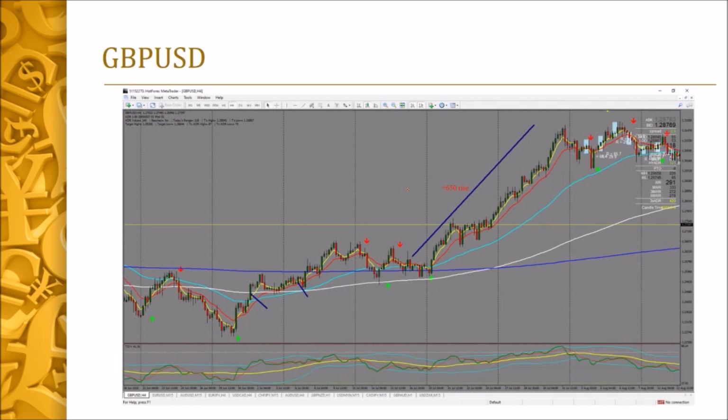So here are the examples. This is GBP against USD, H4 time frame, and we are going to walk through the conditions that we have laid out before. The light blue EMA is the 50, the red EMA is the 13, then the cream EMA, or the off-white in color, is the 200. Those are the only indicators that we'll be using.